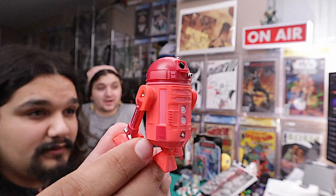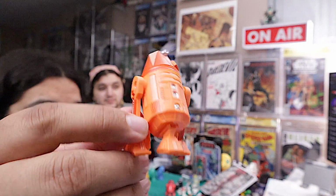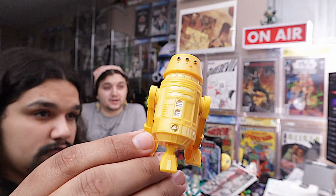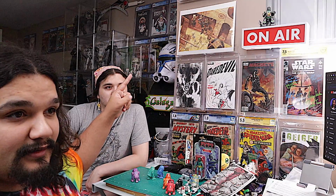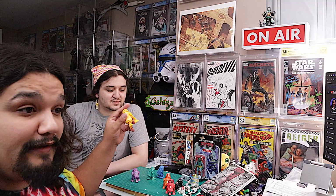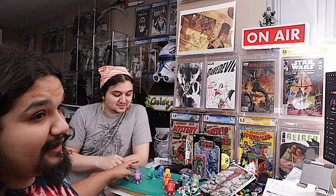Fair enough. A red R2. An orange R4, he's pretty fun. You don't see a lot of R4s. A yellow R5. Let me know, do you think he belongs with his brothers? No, he belongs with his other siblings in the other room. He belongs with the R5s or with the other droids? Let us know.